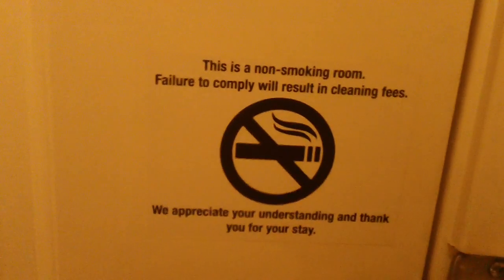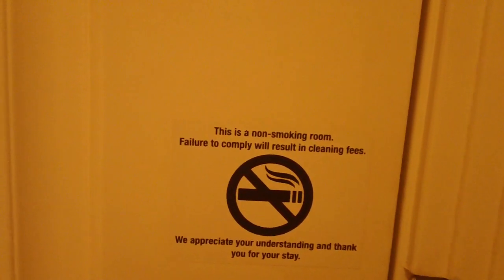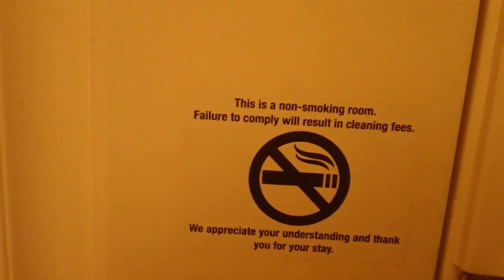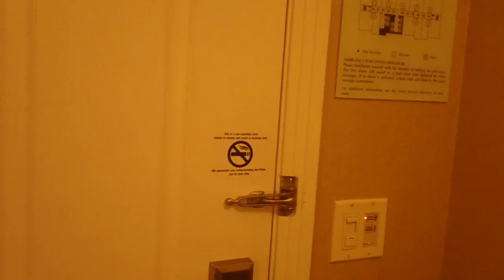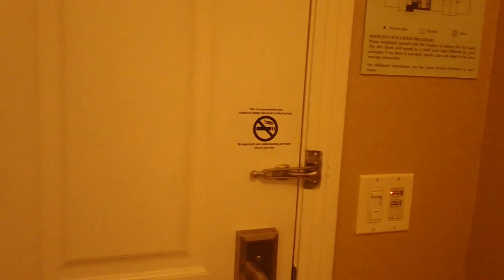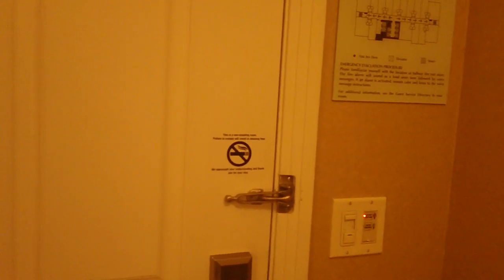And the funny thing is, it says this is a non-smoking room. Failure to comply will result in cleaning fees. Like, how about, it's ridiculous. But nonetheless, I've seen this somewhere else. And anyway, if somebody's really smart, there's no evidence except for smell, which obviously nobody cares about. Nonetheless, the whole place stinks. So I was hoping there'd be ventilation in the bathroom so that I could just turn that on and have it go away, but there isn't.